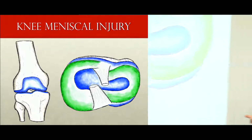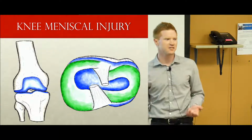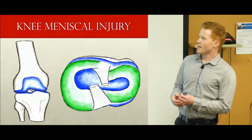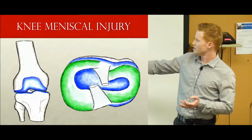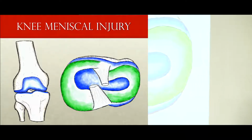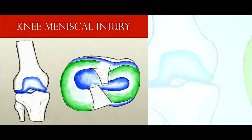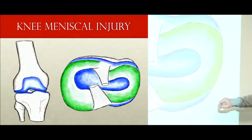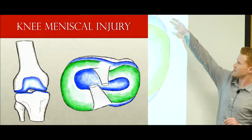So the first thing I wanted to talk with you about is meniscal injury. So it's quite a common problem for people. I didn't highlight it in the knee diagram, but it's here in green. So on the far left for you, sorry about that, you can see your knee joint. Now sitting on top of the tibia, so that's the lower big bone, on top of the blue cartilage here in green, these are your menisci, okay? So the way this is oriented here, the bottom is the back, the top is the front of your knee.